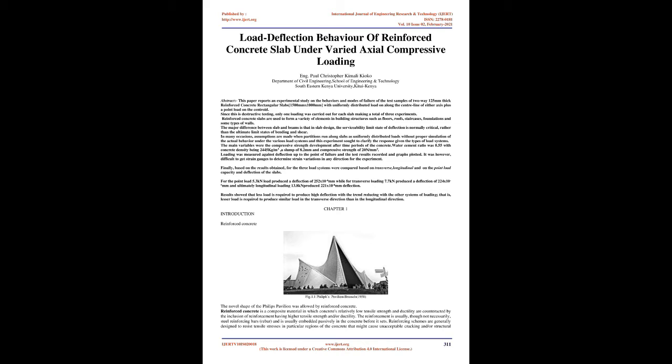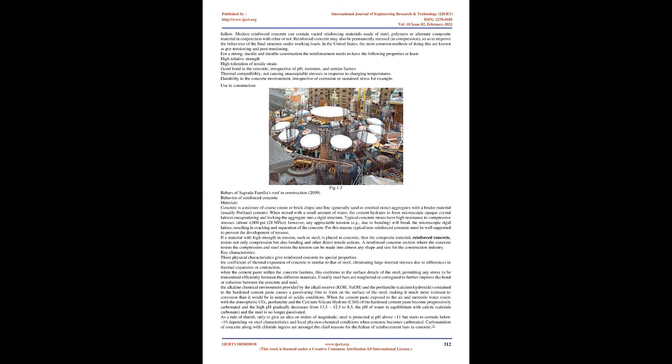For the point load, 5.3 kN load produced a deflection of 252×10^-6 mm, while for transverse loading 7.7 kN produced a deflection of 224×10^-6 mm, and ultimately longitudinal loading 13.8 kN produced 221×10^-6 mm deflection. Results showed that less load is required to produce high deflection, with the trend reducing with the other systems of loading, that is, lesser load is required to produce similar deflection in the transverse direction than in the longitudinal direction.